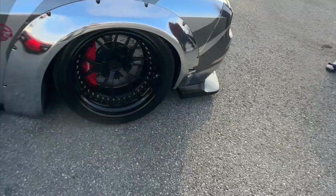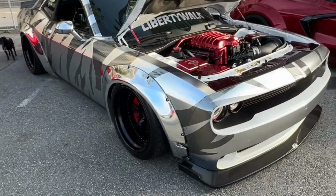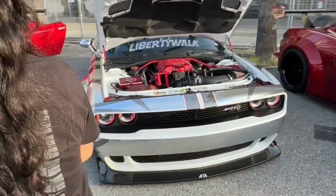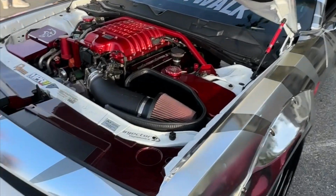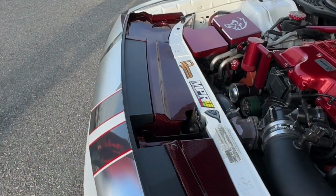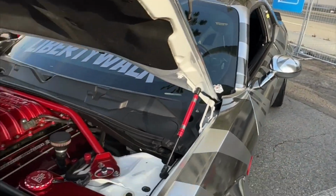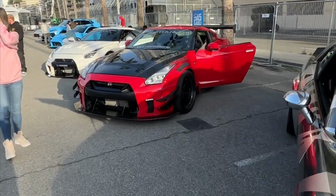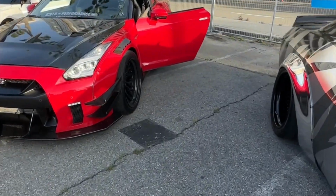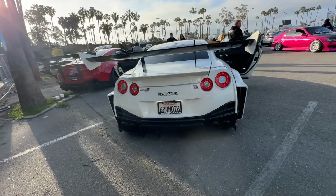Rims are wide as hell. Damn. He's got like a chrome wrap. Carbon fiber inserts here. Super sweet. GTR. Oh, there's a GTR right here. 2 GTRs.